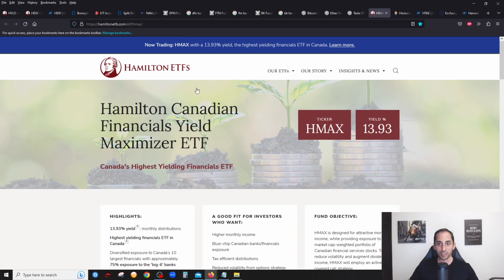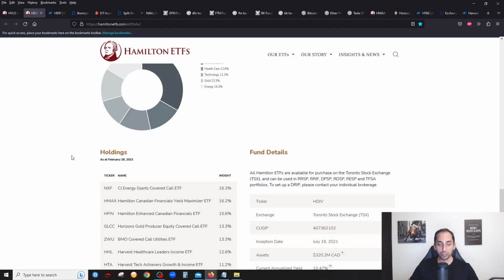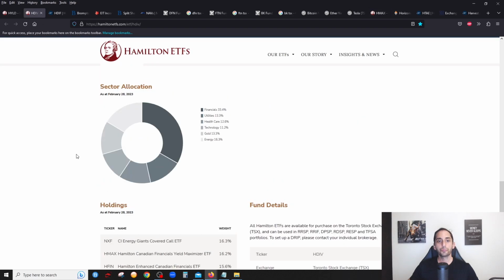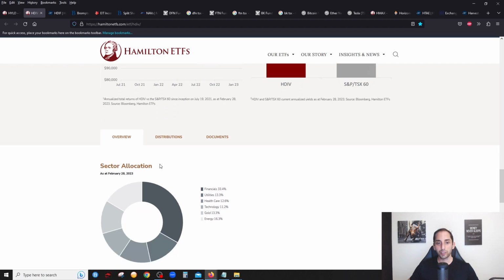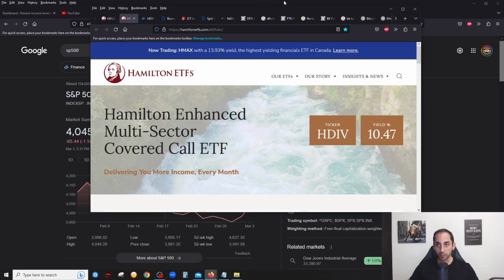But just remember, guys, that HMAX is now a big position in HDIV. So if you're not really too comfortable in getting HMAX directly, you could always invest more in HDIV, which has HMAX as a big position here. And that's definitely probably one of the reasons why they were able to do a dividend increase.